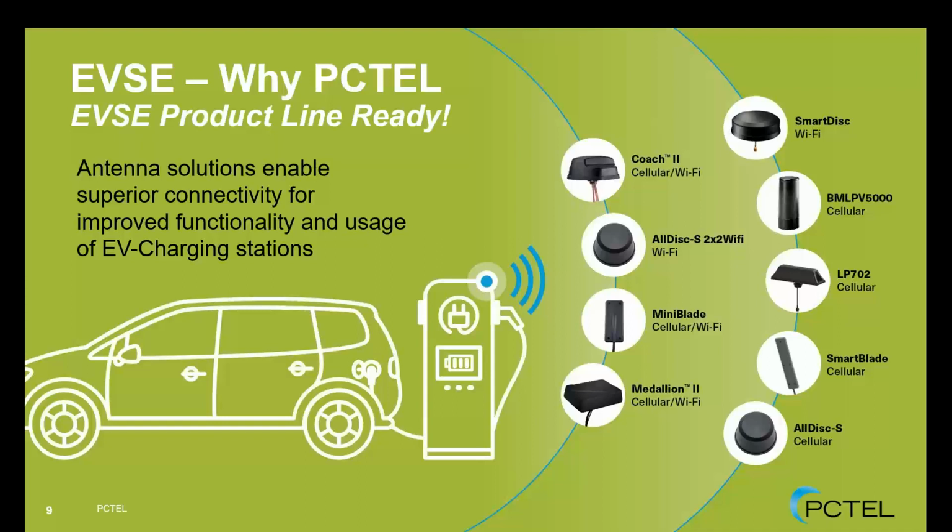As you can see here, there are several different antenna platforms: Coach, Smart Disc, Mini Blade, and so on. The differences between these are not only the visual appearance, but also the frequency ranges and how they are mounted. Some are adhesive mounted, and others are traditional hole mounted antennas where you drill a hole in the cabinet. Some can also have several different antenna functions within the enclosure, not only cellular, but also Wi-Fi and GPS and so on.